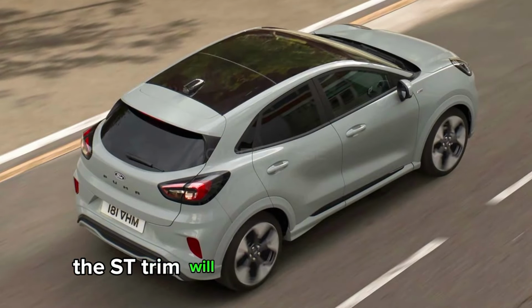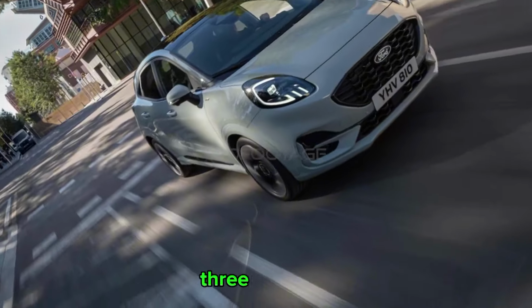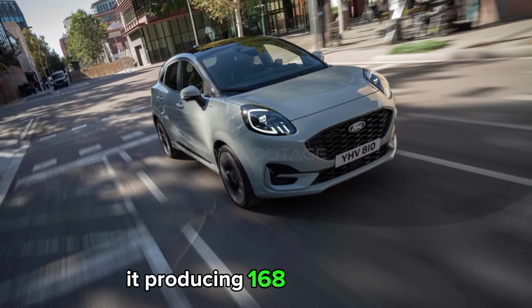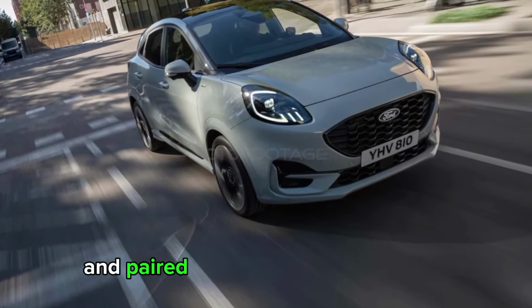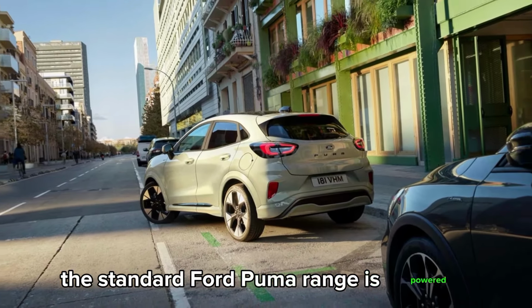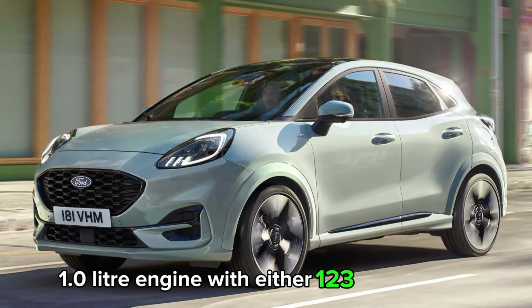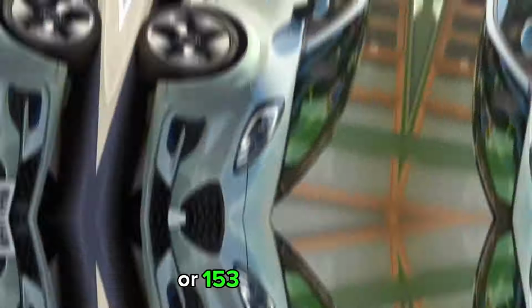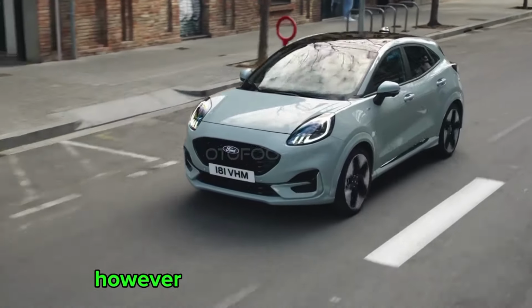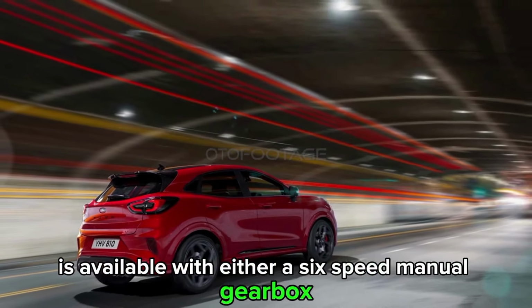The ST trim will be available with a mild hybrid turbo 1.0-liter 3-cylinder, producing 168 horsepower and paired solely with the 7-speed automatic. The standard Ford Puma range is powered by the same turbo 1.0-liter engine with either 123 horsepower or 153 horsepower. However, the lower-powered option is available with a 6-speed manual gearbox.